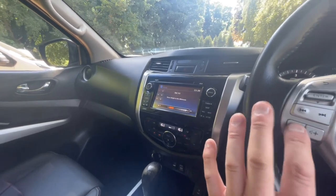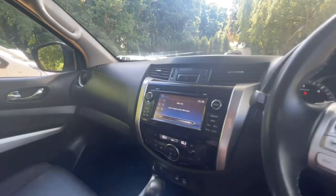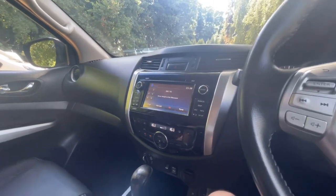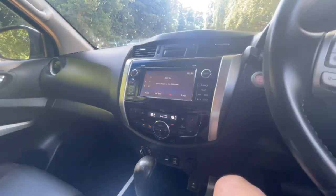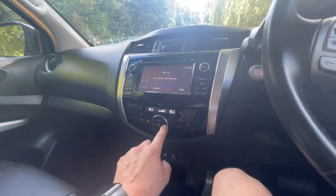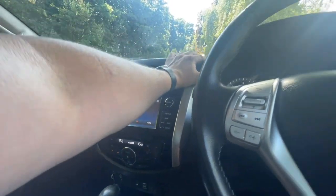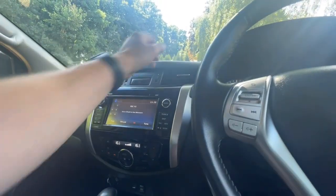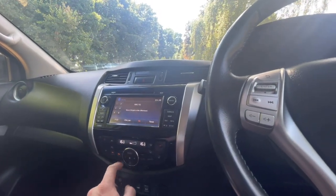What was that rubbish? Anyway, what you can hear from that, there's no distortion on the speakers, it's nice and clear. Heated seats work, switch them off because it's a bit too hot for that today. Air conditioning works and it's cold, so it's nice, especially today it's quite warm. Turn it down a little bit.